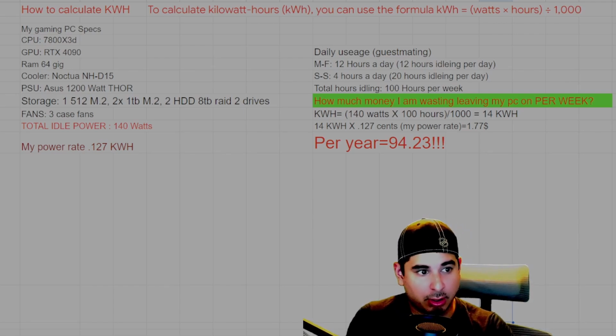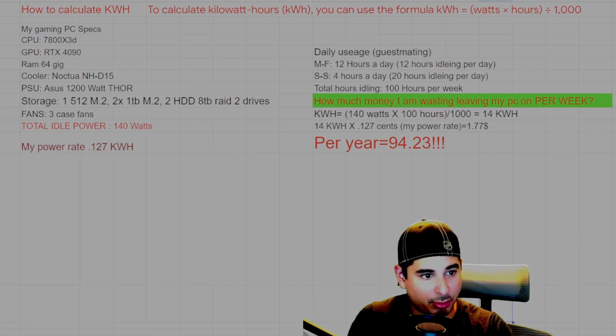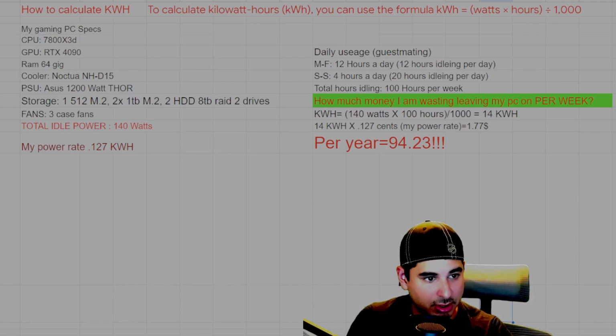I want to go over my gaming specs, which are on the left. I have a 7800X3D with a 4090, 64 gigs of RAM, a Noctua NH D15 cooler. My power supply is an Asus 1200 watt Thor, and then you can see all my storage. I've got two 8TB RAID drives. I've got two 1TB M.2 gaming drives because Call of Duty takes up basically one of those, and I want to play other games too. And then a boot drive that's 512 gigs and 3 case fans. The reason I listed all of that is so you can get an idea of how much power those parts use, with a total idling power of about 140 watts.